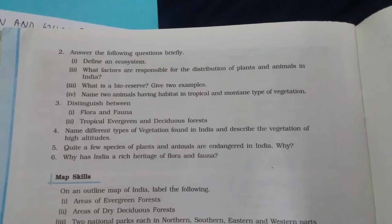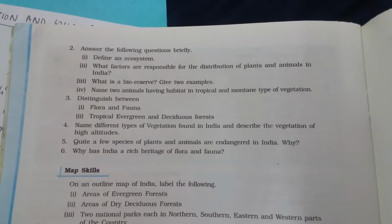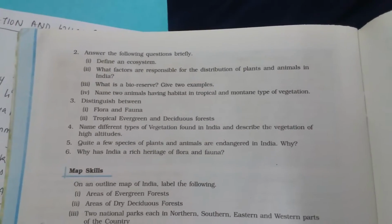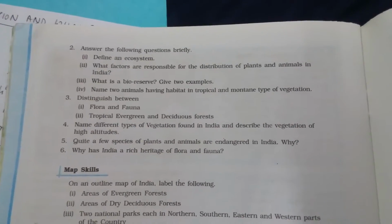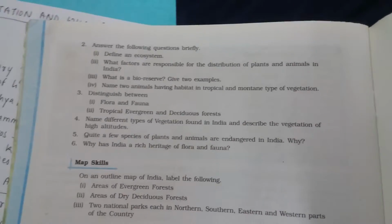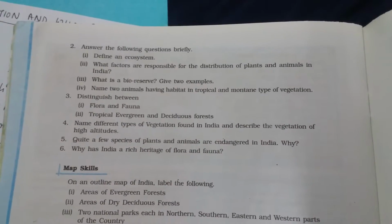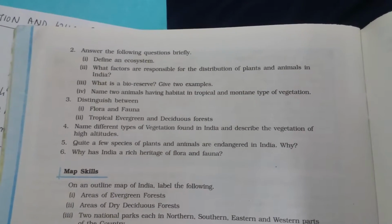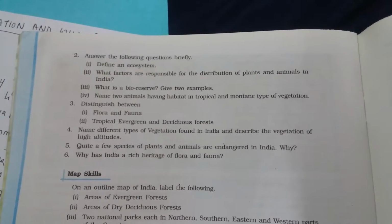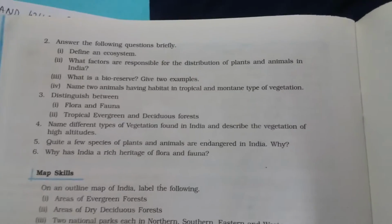Define an ecosystem. Just revise and go back to video number 1 of this series, and you would find what an ecosystem is and how an ecosystem is different from a biome. Try to write that point, you may get extra marks for it. So ecosystem is basically the broader category where different types of flora and fauna stay, and biome is very specific to the temperature, land and soil and all those things.